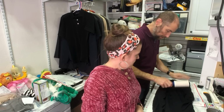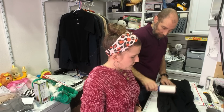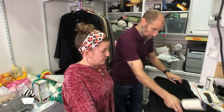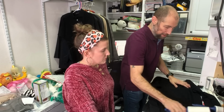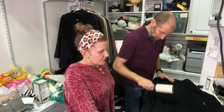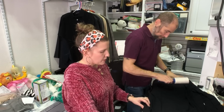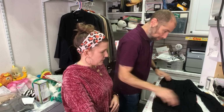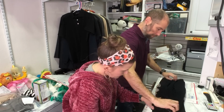Very nice. The Lauren Moshi stuff has a following, but it does take a while to sell and to get a good amount for it. You just gotta wait for the right buyer. Yeah, and we don't find it that often. I don't know whether it's out of style or if it's rarer. But when we do find it, we wait, we find the right buyer, and it sells almost every time.